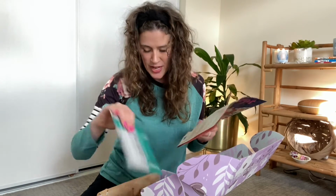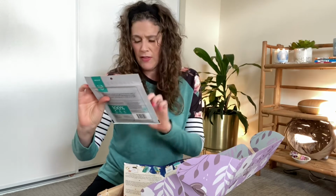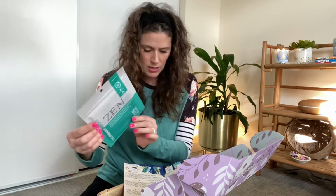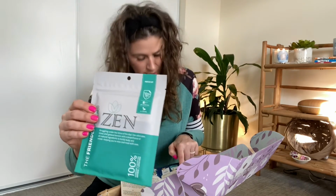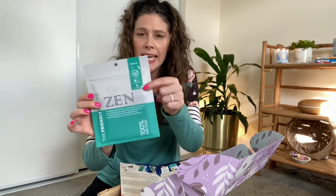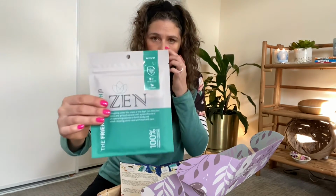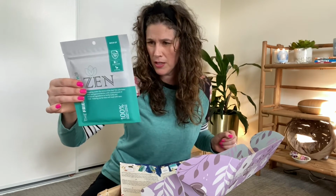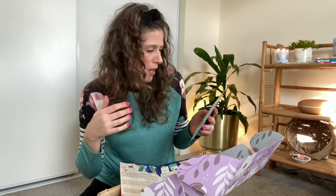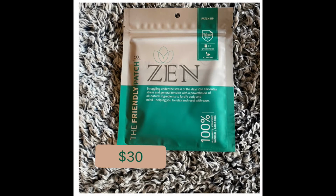Okay, another fun thing we have in here, which maybe I've seen these before. This is called a friendly patch. It is number 3 on here, a stress patch. So it has 28 patches that you put on your body. It makes me think of those old school nicotine patches, but maybe they're a little more hip now for natural purposes. So it helps you alleviate stress and general tension with a powerhouse of all natural ingredients to fortify your body and mind, helping you to relax and reset with ease.